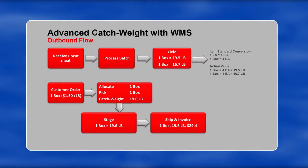So it's really the food, the beverage industry, the cheese industry, and in many cases the metals industry as well. But imagine if a customer is ordering one box of deli meat. That could be 16 pounds or that can be 19 pounds. And they're going to get billed based on the pounds. So this is where the catch weight comes into effect, because we want to allocate one box but then really do the catch weight at the time that we actually do the shipping. So that's going to be 19 pounds. And the costing is based on pounds, and then the invoicing is based on pounds.